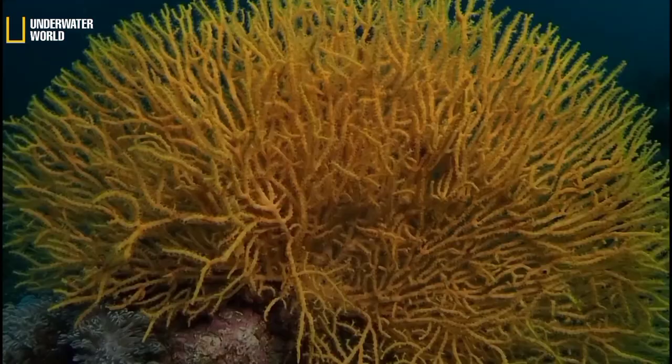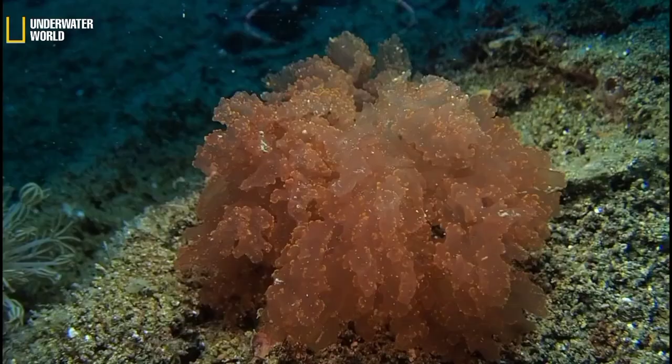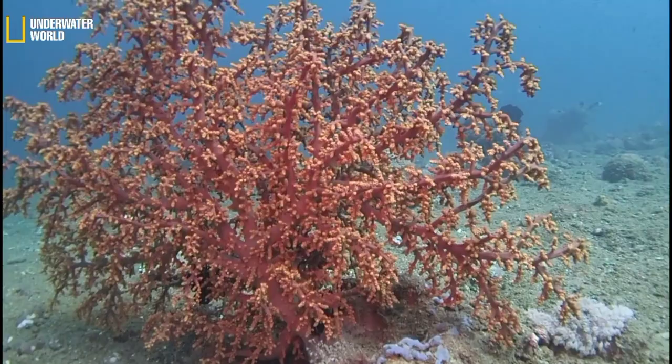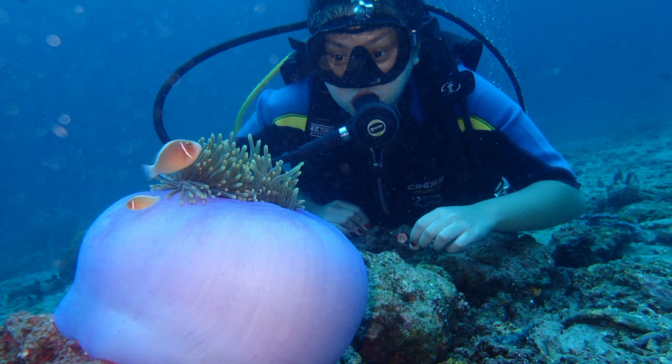Corals are animals. Even though they may exhibit some of the characteristics of plants and are often mistaken for rocks, in scientific classification, corals fall under the phylum Cnidaria and the class Anthozoa. They are relatives of jellyfish and anemones.